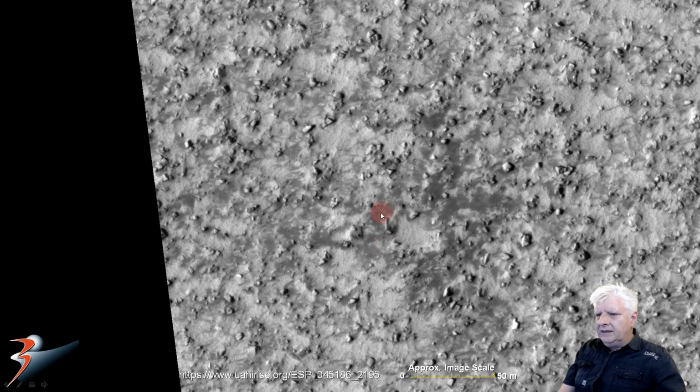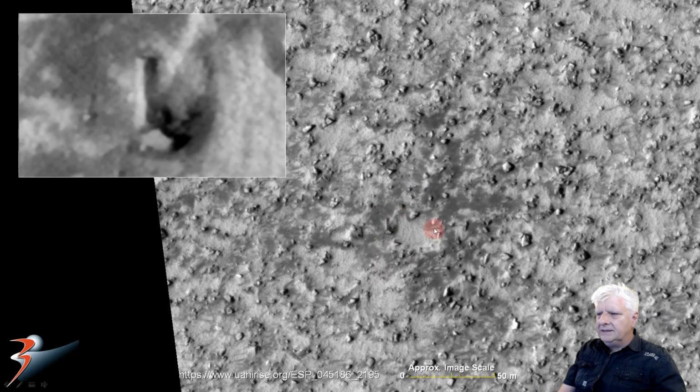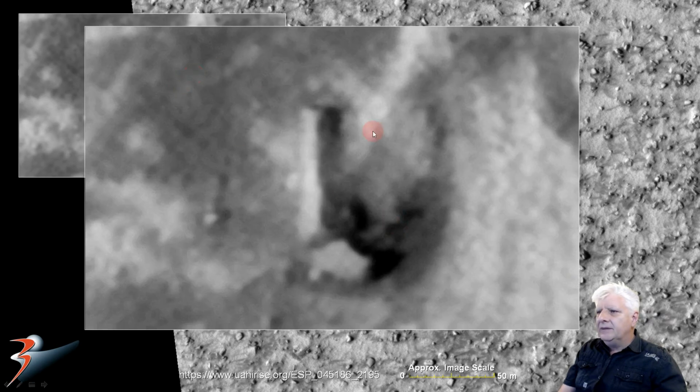Let's check out that long narrow object there. It's about 10 meters in length, and it's got a uniform width on this one side. Looks like a slab that's covered in sand and dust. Check out this strange piece next to it. Got like an arc design to it, almost like a partial cone type of shape.